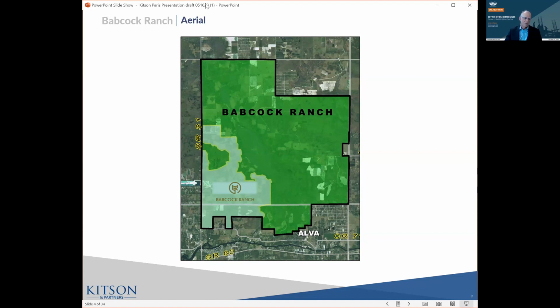And I think that's one of the things that we're most proud of, is responsible growth, making sure that we're preserving those areas that are important. Florida is known for its natural resources, for its great habitats, for its water. And in order to preserve that, in order to continue that, we need to preserve as much of that as possible. And those are the things that I think that we're doing at Babcock Ranch.